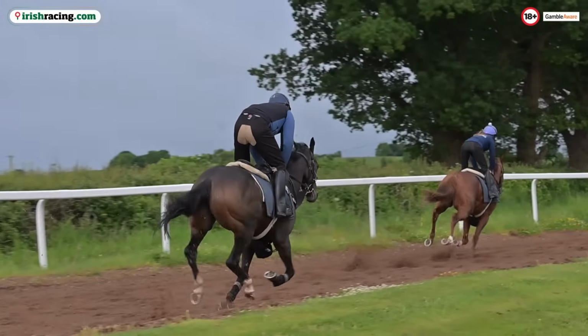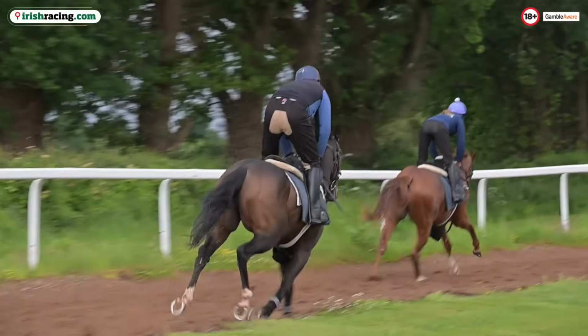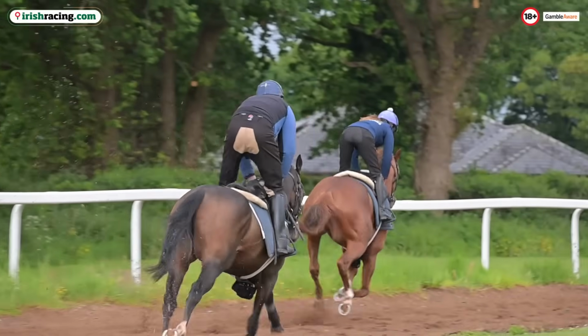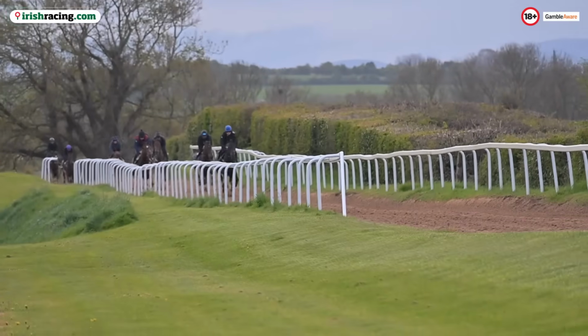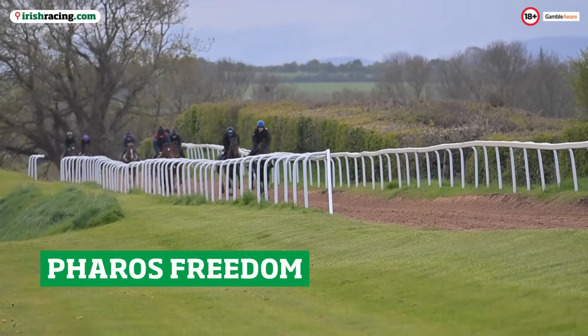Another recent maiden winner, Pharaohs Freedom, was very impressive, I suppose, in Tipperary when he made his debut, by Star Spangled Banner. He's a horse who could maybe step up the grades a bit now.